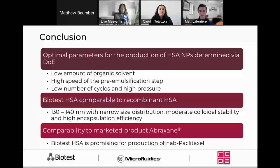In conclusion, we found that the optimal parameters for the production of HSA nanoparticles could be determined via DOE. Thereby, a low amount of organic solvent in combination with the high speed of the pre-emulsification step, as well as a low number of cycles and a high pressure led to a narrow particle size distribution and low particle sizes. Drug loading with paclitaxel showed that Biotest HSA is comparable to recombinant HSA, and both sources showed sizes of 130 to 140 nanometers with a narrow particle size distribution, a moderate colloidal stability, and a high encapsulation efficiency. The products are comparable to the marketed product Abraxane, and hence Biotest HSA is promising for the production of nab-paclitaxel.